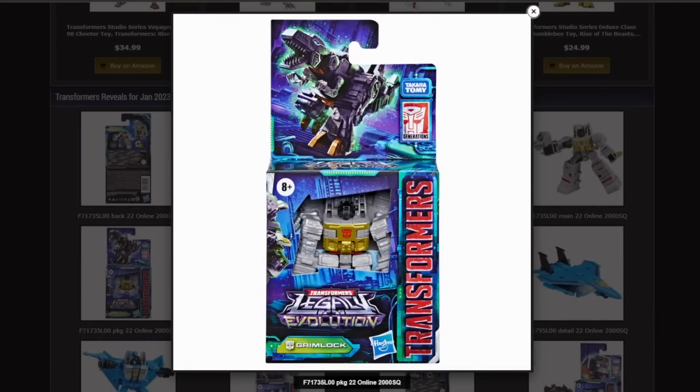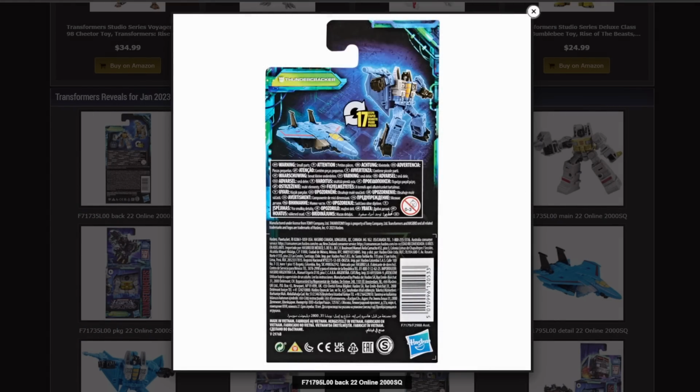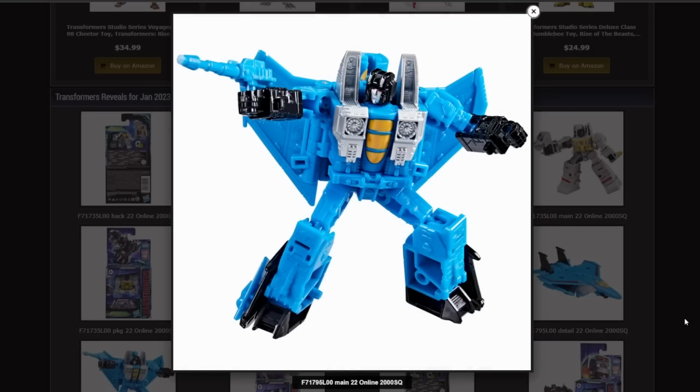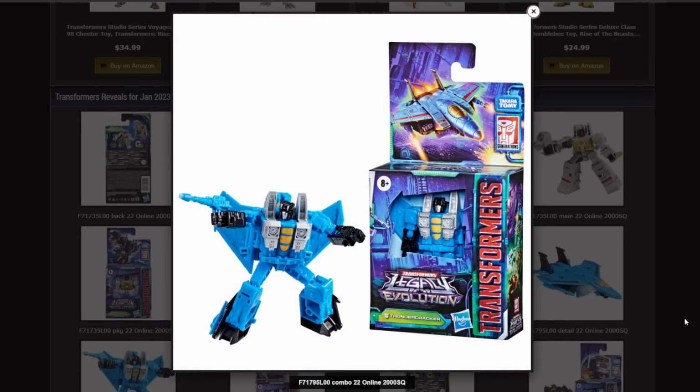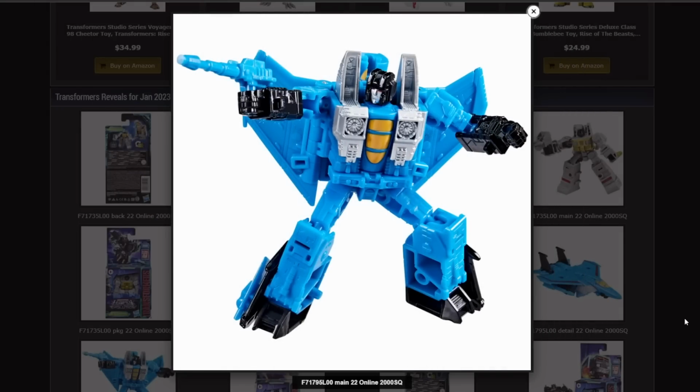So, moving away from Grimlock, we have what is the expected Thundercracker. I have to admit, the coloring works really well. I love the look of this little thing. I think it looks better than Skywarp. And hey, look, it comes with a single gun. Really? Just one, not two? That's real cheap there, Hasbro.